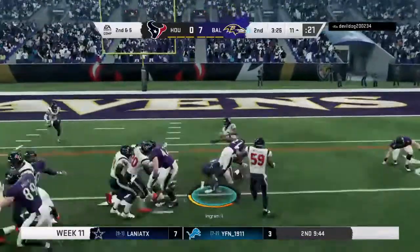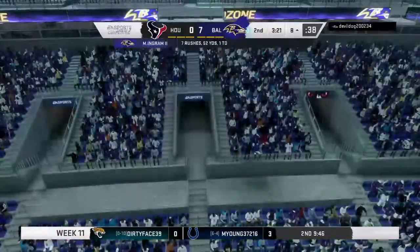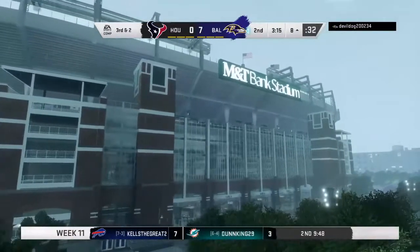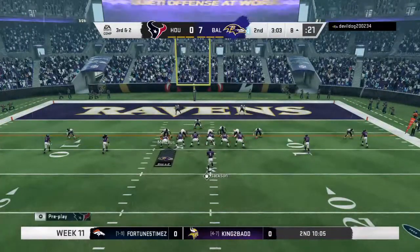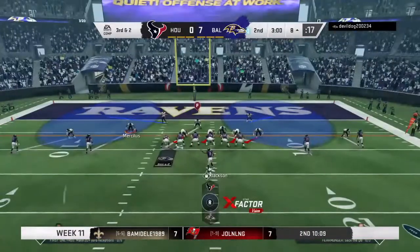On 2nd down, it's Ingram. And he'll take this one inside the 10 down to the 8. Still a couple yards short of the first as the 3-yard gain brings up a 3rd down. Brandon, all things considered, they have to feel pretty good about getting that type of a gain considering the blitz that they just had against them. Bang, bang, bang, bang, bang, bang.